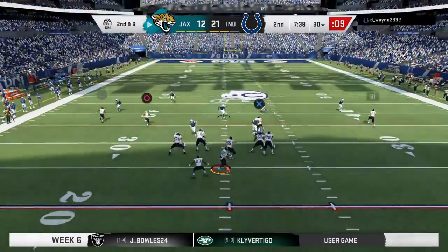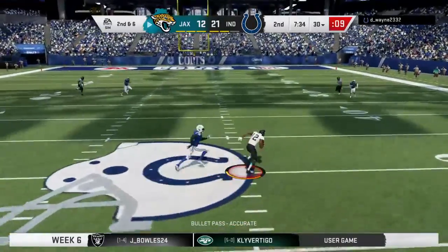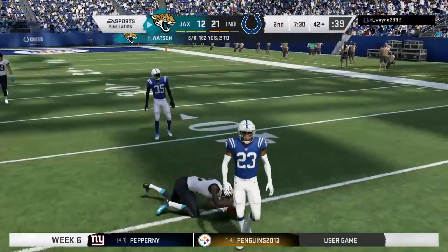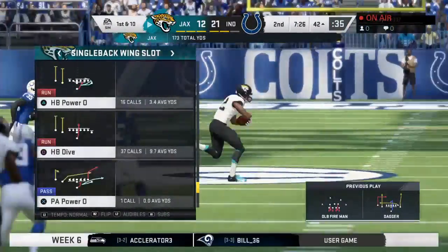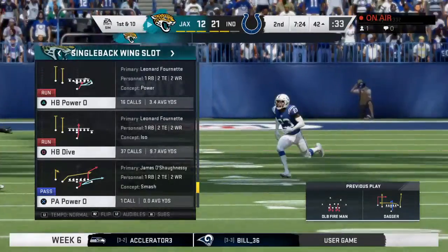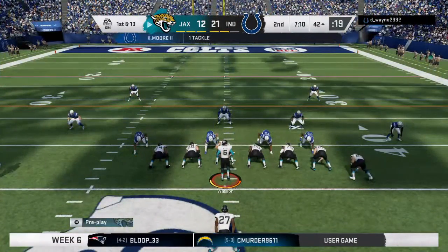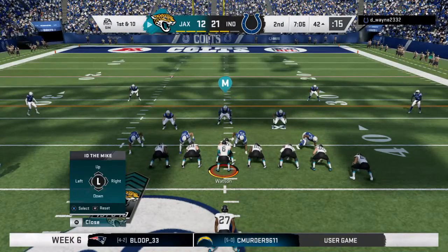After the run, Watson going to throw. That's into the hands of Westbrook over the middle. And he'll have it past midfield almost to the 40 before being taken down. A gain of 28 yards there and give him a first down. Now from Colts territory, here's a 1st and 10 at the 42-yard line.